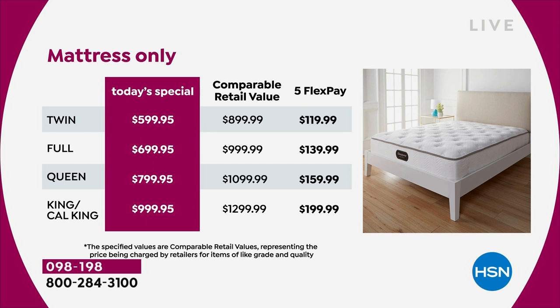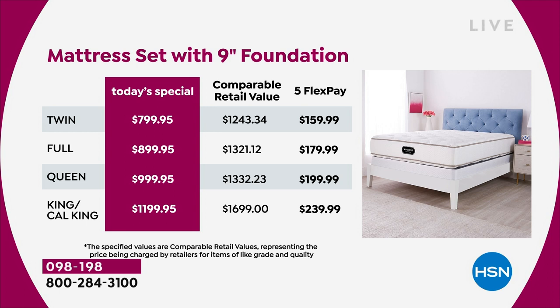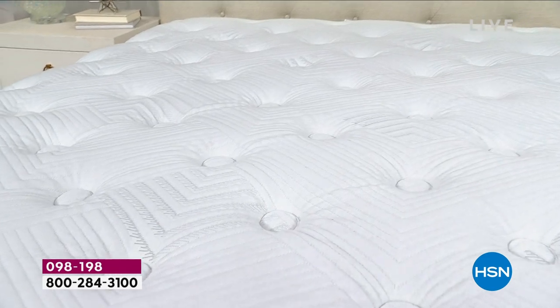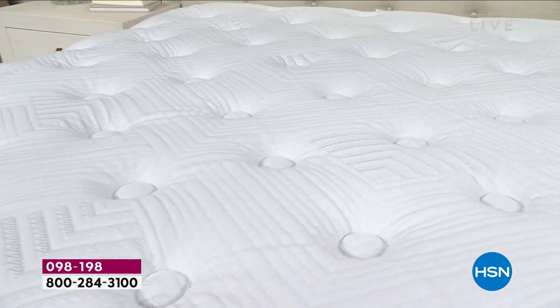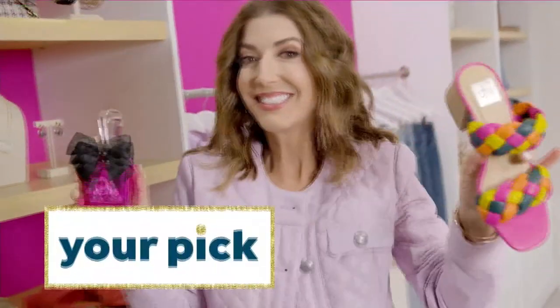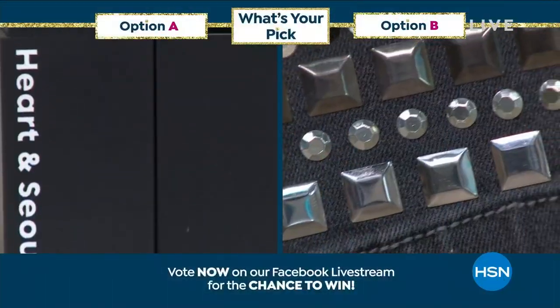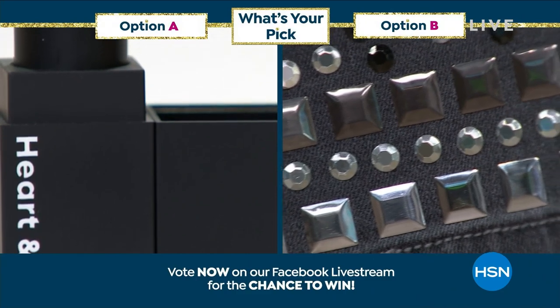All right, that's a pillow top. You're gonna love that. That is our today's special. Lots of sizes to choose from. We have great flex pay. We have great financing. Speaking of flex pay, it is our President's Day weekend finale. It all ends tonight. We do have 5 flexible payments on everything, and you're gonna see more from our incredible lineup from President's Day weekend on this show. So you're in the right place at the right time.